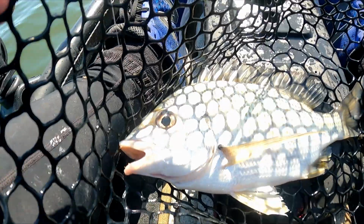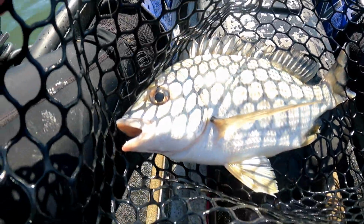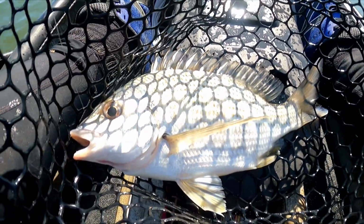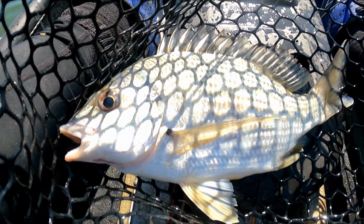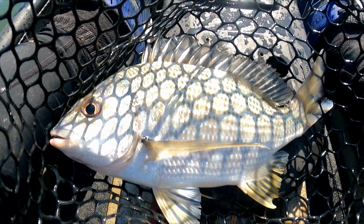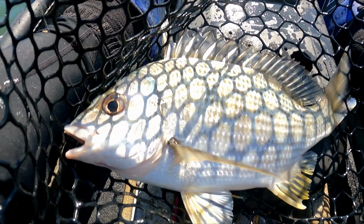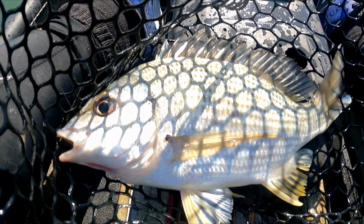So of course the GoPro overheated, but I've just caught this fella. It's not a bad brim, but he's definitely legal. I'd say he's probably around the 27. We're going to throw him back anyway. If I catch a monster, that's the one I'll be keeping to throw into the competition. So anyways, I'm going to turn the camera back off just to let it cool down a bit longer, and yeah, we'll be back, guys.